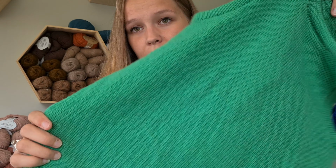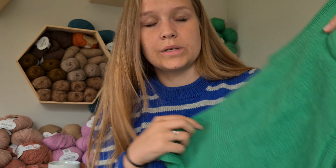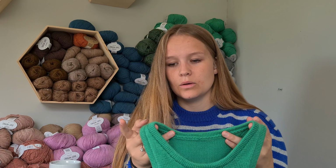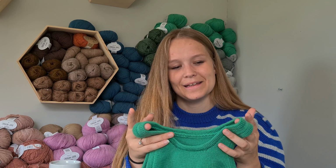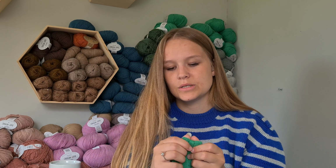As you can see, it's quite a vibrant color. This color is impossible to get on camera. It changes depending on what kind of light it's in, but it's a really vibrant green. I really wanted to knit the Camisole No9 in a vibrant color because I also think I'm going to knit it again next year and then maybe go for a neutral color. But this summer I really have been gravitating towards a lot more vibrant colors with this sweater and with this camisole, so it's been really nice to knit with more vibrant colors and not just beiges and greys.